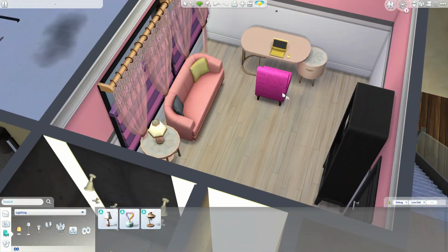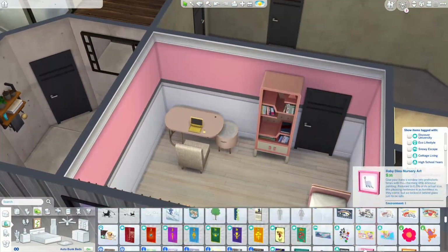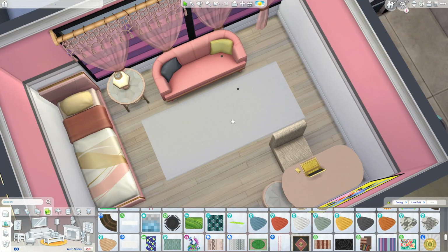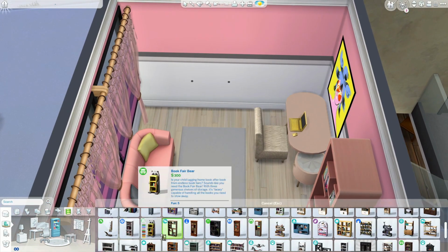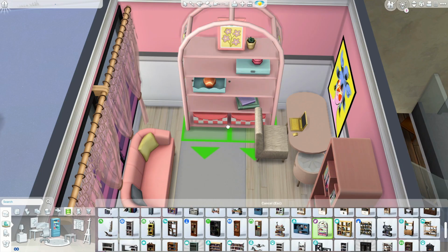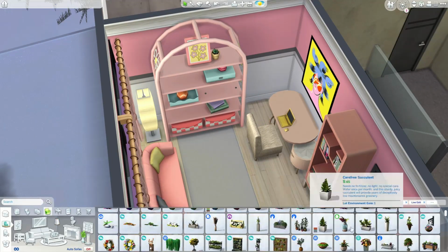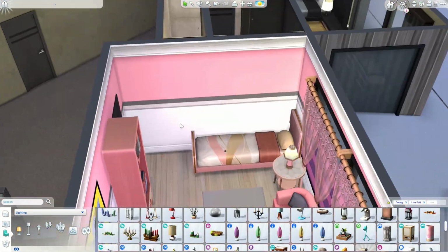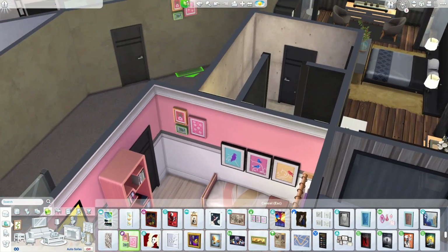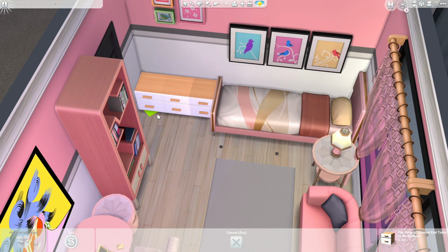Ever since High School Years came out, I've really enjoyed using the new objects. I've also used some stuff from the Pastel Pop kit, which was designed by Plumbella, and I'm obsessed with the kit. And of course also with Plumbella. I love her so much, and I was so excited when the kit was announced. I'm generally mostly using neutral colors, as we all know, but then I had my Barbie phase where I started to work on pink builds, and ever since then I've started to embrace color in my builds more. I like when it's really colorful and happy.